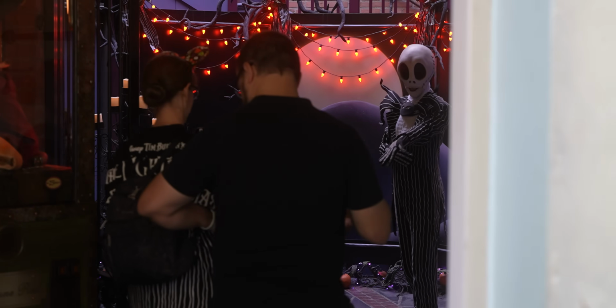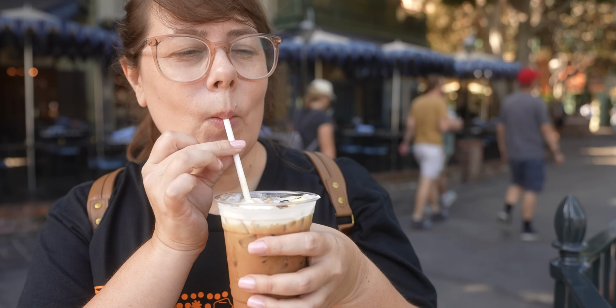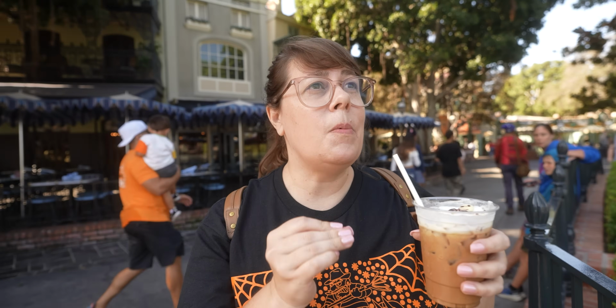Okay, let's try it. I woke up at 5 a.m. today, so this is really, really hitting the spot. Very sweet. Obviously, has a very nice pumpkin spice flavor. This is almost better than a pumpkin spice latte at Starbucks, just because it has that creme brulee kind of vanilla taste to it as well.